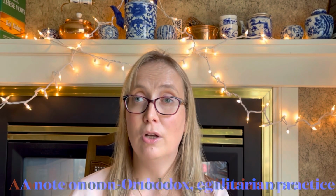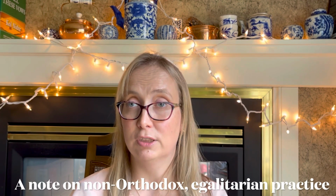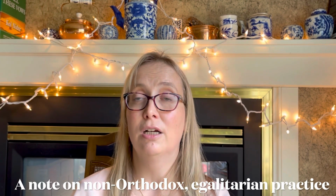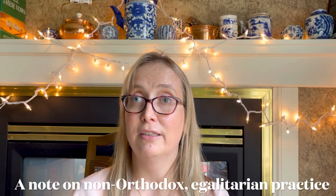In the non-Orthodox Jewish world, we have dispensed with that tradition of not wearing a tallit until you get married. And if the synagogue or the family or the community is egalitarian in practice, then boys and girls or b'nei mitzvah of all genders will wear a tallit as soon as they come of age and become responsible for the mitzvot at age 13. That is how we do it in my community.